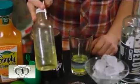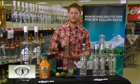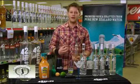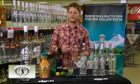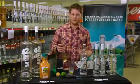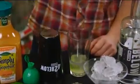This is a rosemary infused agave nectar. Agave nectar I like to use in mixing cocktails because it is sweeter and it's also good for diabetics. It hits your bloodstream a lot slower than granulated sugar would or any other kind of sugar syrup will. So it's just a good way to go with mixing anything. And it tastes better too. It has a little more depth of flavor. So about a half ounce of this.